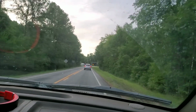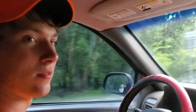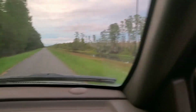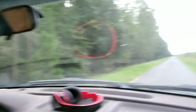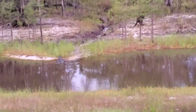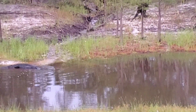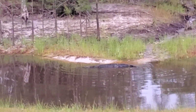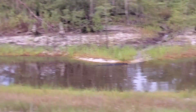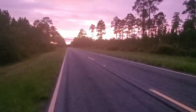We have made it to the place in the swamp. The place with the thing in the swamp. All right guys, we just cruised. Well, not really cruised, but sorta. Our first herp. It's a big American alligator, and he just realized we're here. He's way down there in the ditch. Check out this road. It's like a herper's dream.